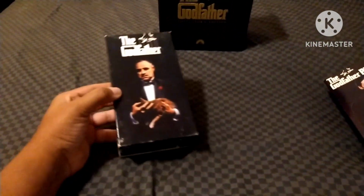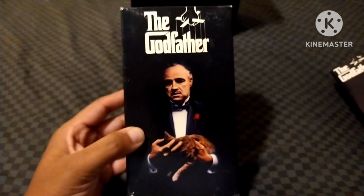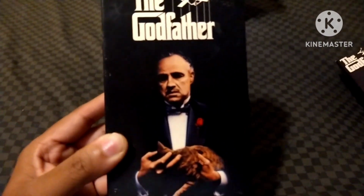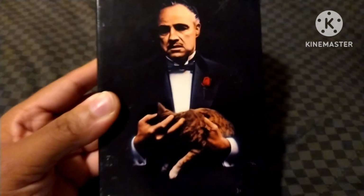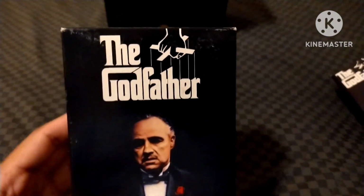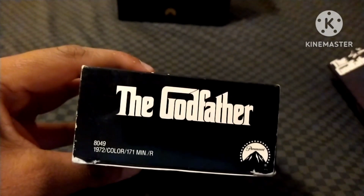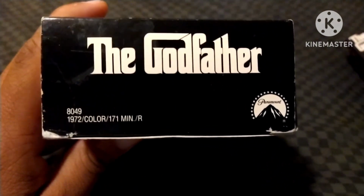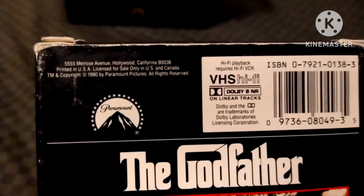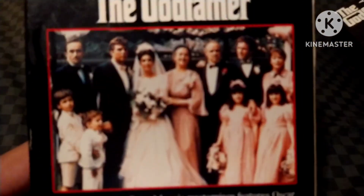And I'm going to start off with the one that started it all, The Godfather from 1972. And this movie now turns 51 years old. And here's Vito Corleone with the kitty cat. Nice painting artwork. There's the Godfather. Rated R, and it's 171 minutes. So back, we've got the copyright info. The Godfather. Still pictures from Connie's wedding.